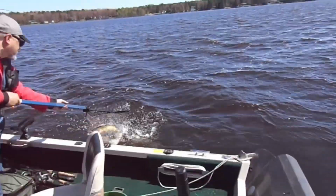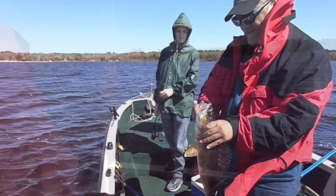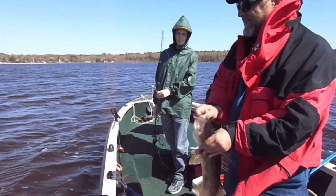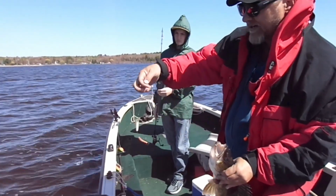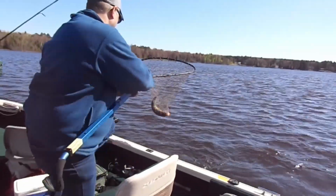So it's opening day of walleye season, and I'm out on Little Bay de Noc. And then I realize I'm not getting any sonar reading. I'm not getting any depth reading. I'm not able to see any kind of structure down there. Certainly not seeing any fish. It's just a blank screen.